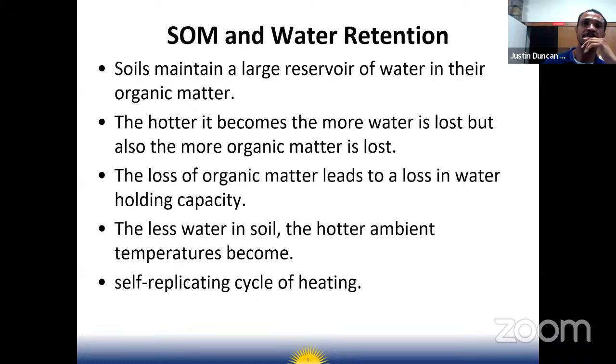So soils are a sponge, hopefully, if you've got a good amount of organic matter, because they hold a large reservoir of water in that organic matter. The hotter it becomes, the more water is lost, but also the more organic matter is lost. The loss of organic matter leads to a loss of soil water holding capacity. And that water holding capacity is like when it rains and the field drains out for a day, how much water is left in that field. So the less water in the soil, the hotter ambient temperature becomes. It's basically a self-replicating cycle of heating, which I touched on earlier.